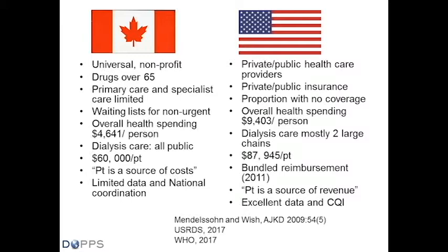Conversely, they have excellent data, and maybe Americans don't appreciate it, but you have excellent CQI programs nationally and data collection.